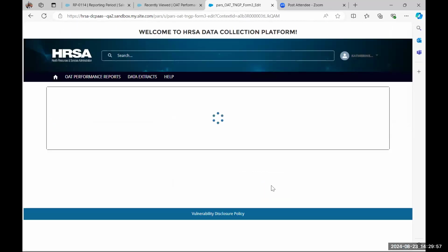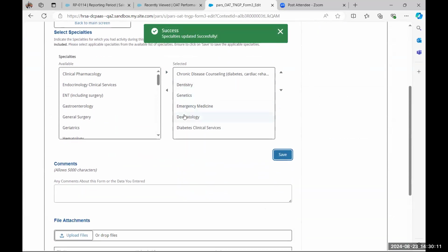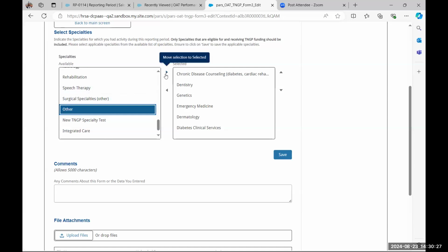So I'm going to go ahead and click next in the settings, and I'm going to come to specialties, and I'm going to select the diabetes clinical services. If I select that and save, when I click next, that's going to add form number eight to the list of forms because we've indicated that we're doing diabetes clinical services. The other thing I want to point out is the other option in the specialties.